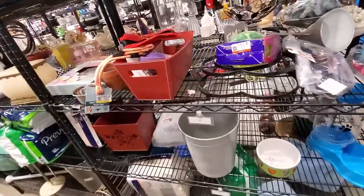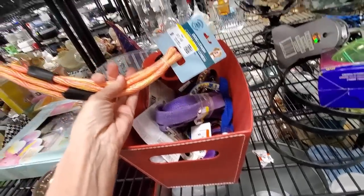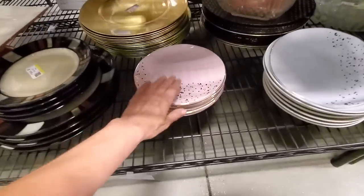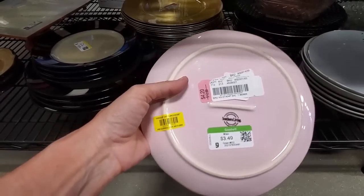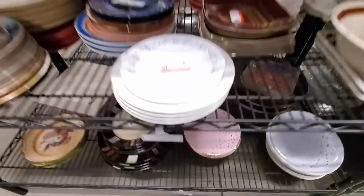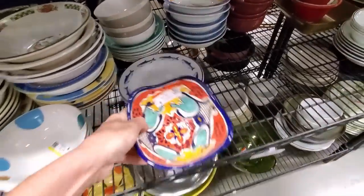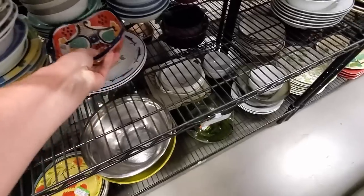Okay, I am drawn to first, well, I thought, can I put this on Ozzy? And then I spot this brand new leash, and it was $1.49, so that went into my cart because I need one. Southern Living. Oh, these are so cute. Oh, that's the bummer. It's really heavy. Those plates really looked vintage, but they are new, as you can see. And this is nice, got Talavera colors, but I just wasn't feeling it today.